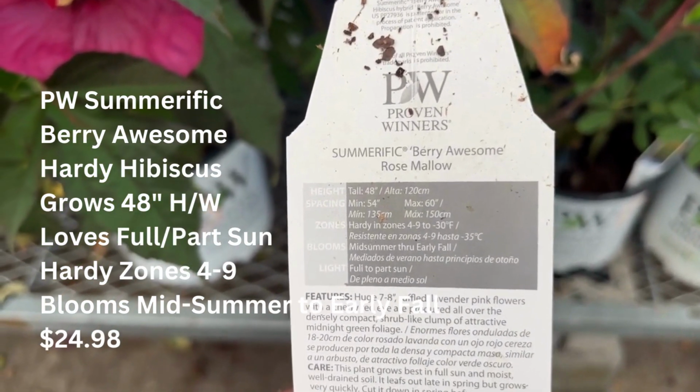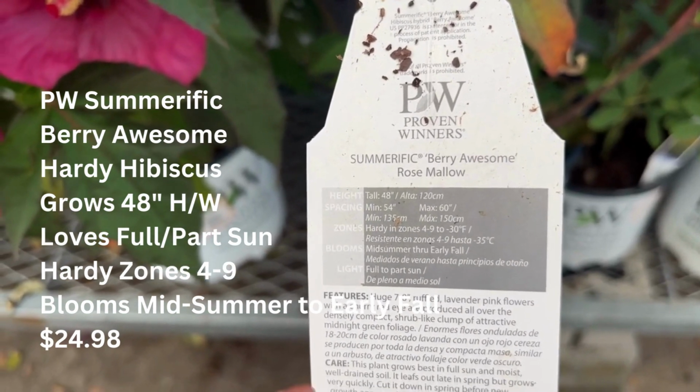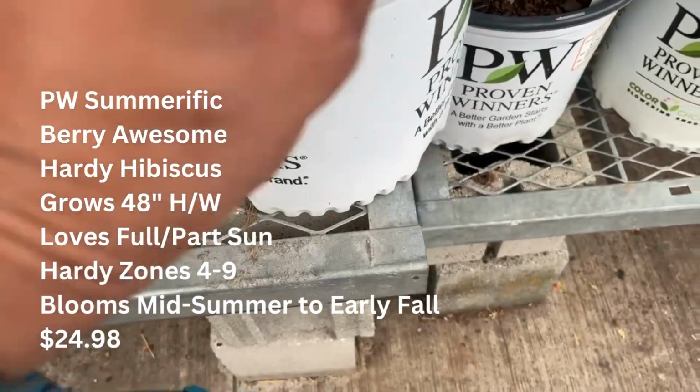So if you don't have this plant, you definitely should get one of these, okay? They're a must. Highly recommend a hardy hibiscus. Look at the blooms on here, beautiful.